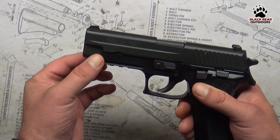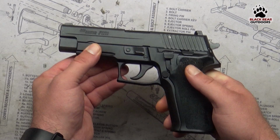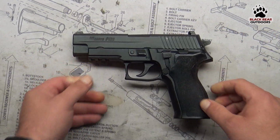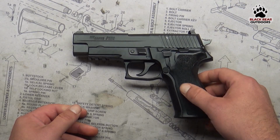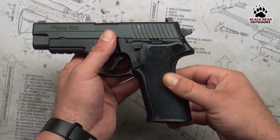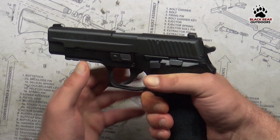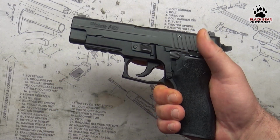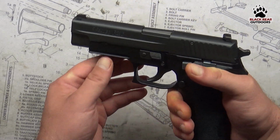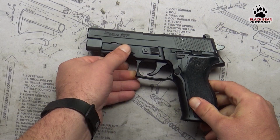You'll notice that it has a 4.4-inch barrel, so it's not a tiny little gun. It's a duty-sized pistol. I quite like the grips that it's got on here. You can see it's got a kind of sandpapery feel to it. It's pretty aggressive, but it's not cheese grater aggressive, so I quite like it. It fits nicely in your hands, nice and ergonomic. Also like the grip angle.